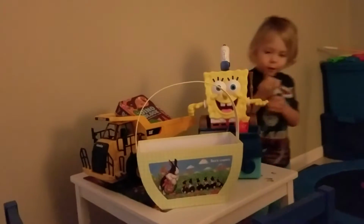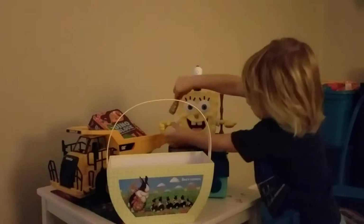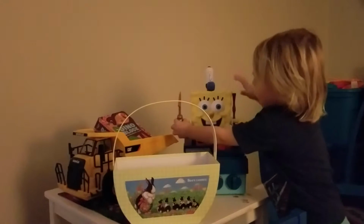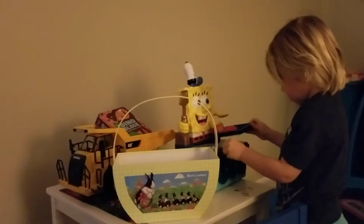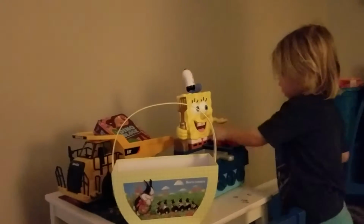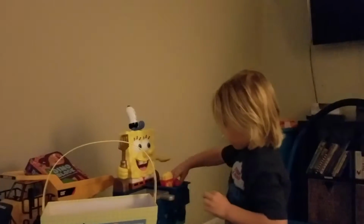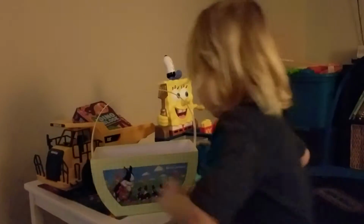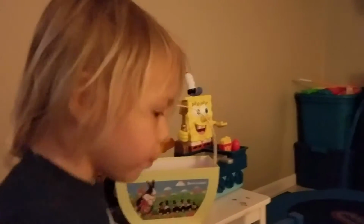You got an Elmo book? What else did you get? Oh, I can't read it. It's a spatula. You got a spatula? Yes. There's six. Get six. It's open, Mom.